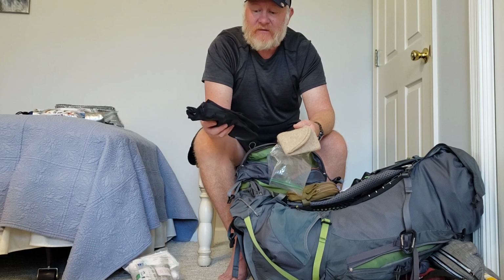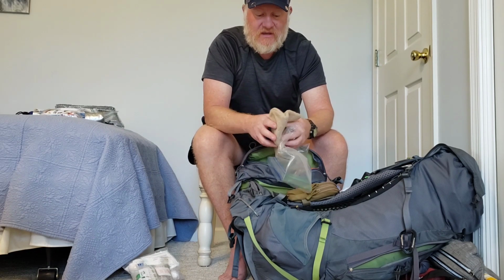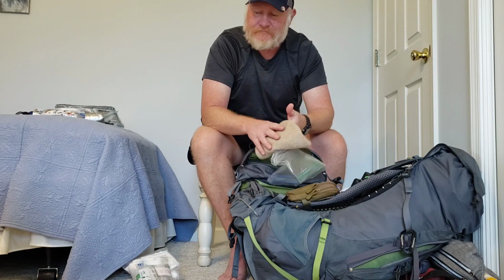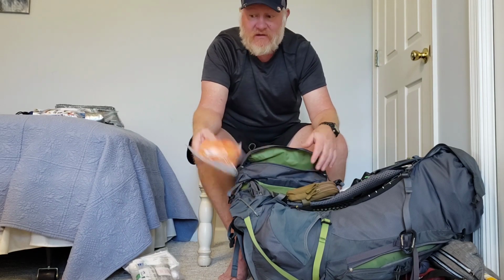These are REI rain mitts to go over top of that. Now when I wear those other gloves, that's all I need, but if I don't need that, I can use these, and then my alpaca hat. And I can also put hand warmers in those rain mitts if I need them. This is just a pack cover for the rain.